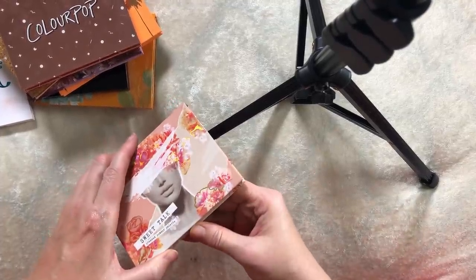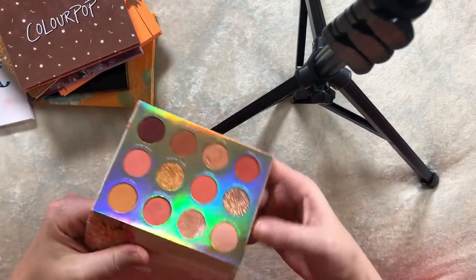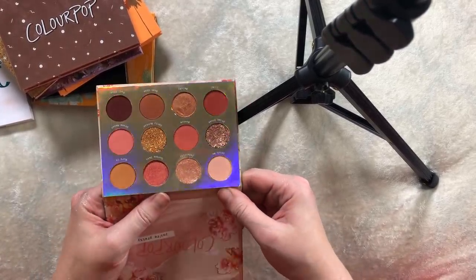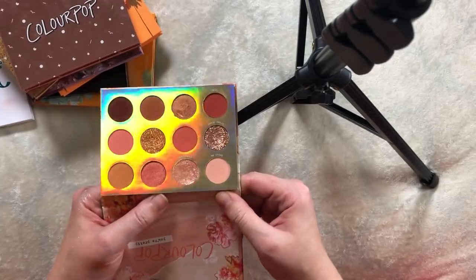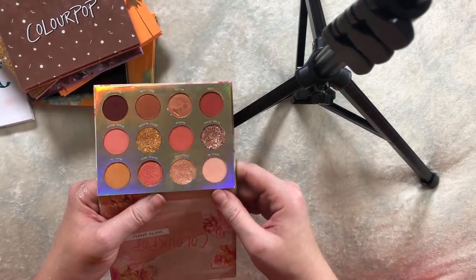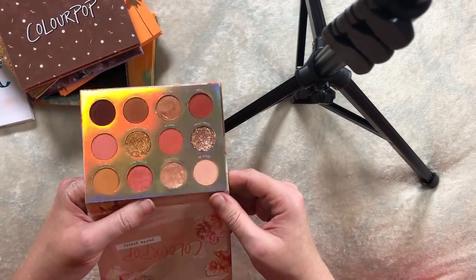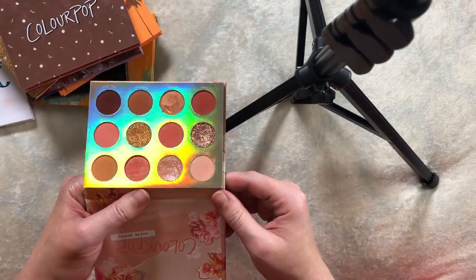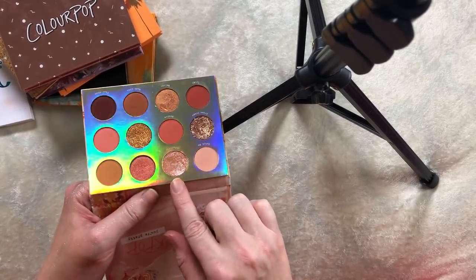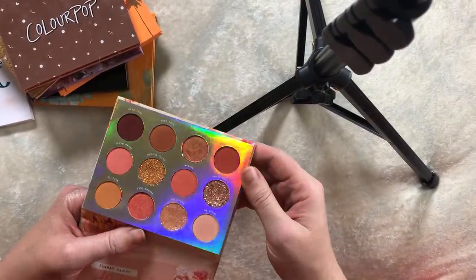The Sweet Talk palette, I really did enjoy this for a time, but now it actually reminds me of a really bad time. I was kind of seeing somebody when this one came out, and it just reminds me of that person, and I don't want to remember that person, so I never use this palette anymore. But it is really pretty, and that's a Super Shock shade. But those two are both pressed glitters, which I won't use.